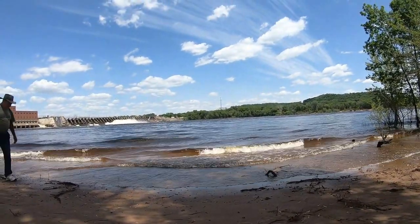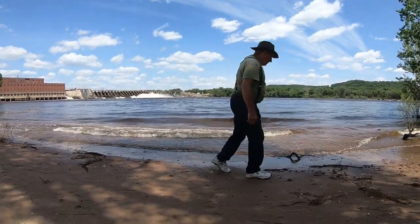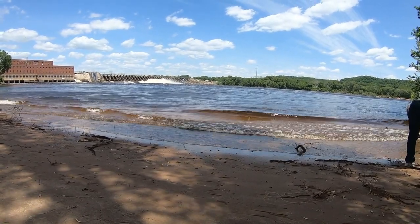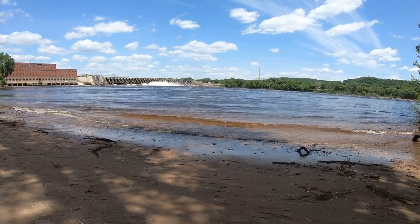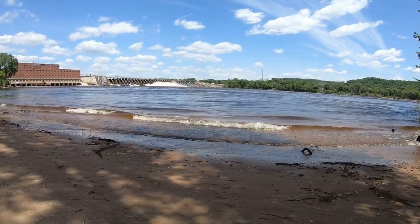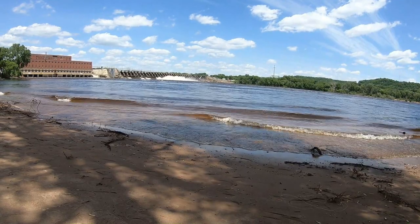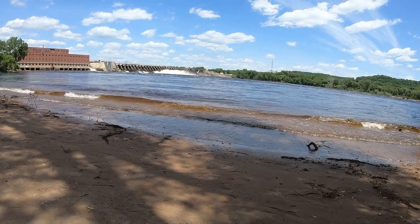And the waves are... Because of the wind, the waves are really... Well, it's not that big of a wave, but it reminded me of an ocean. Because we live near the ocean in the Philippines, it's kind of bigger than that. Yeah, lakes here, we got waves, but not as big as this one, I guess. It's really windy today, that is why.